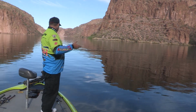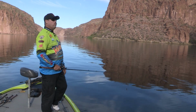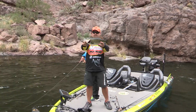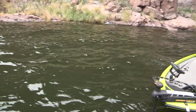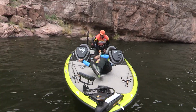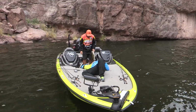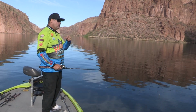So anyways, we'll play around a little bit, see if we can't get bit, and maybe we'll catch a big one here today too. I love this lake for big fish, but like I said, we'll have to play around a little bit today. It's slick water. You can see there's no wind. And when you have no wind, it makes it tough conditions for trying any real reaction baits. We might have to go to worms, or maybe we'll find a good spoon bite, but we'll check it out today.